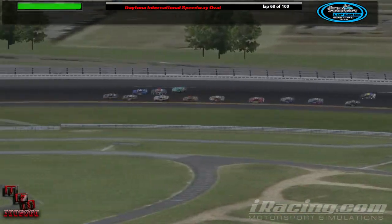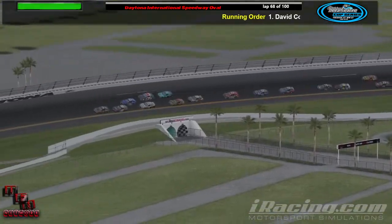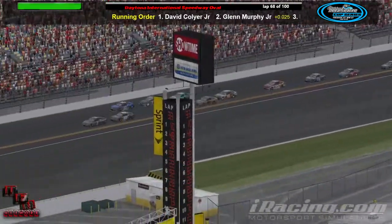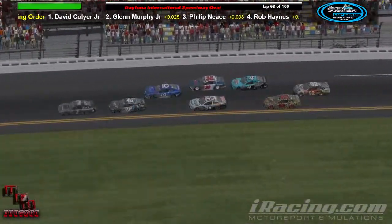Philip Nice still having some contact with the 10 car in turn number 4 now. Towards the front stretch they come. Well, that outside line finds some momentum. Here they come across that start-finish line.